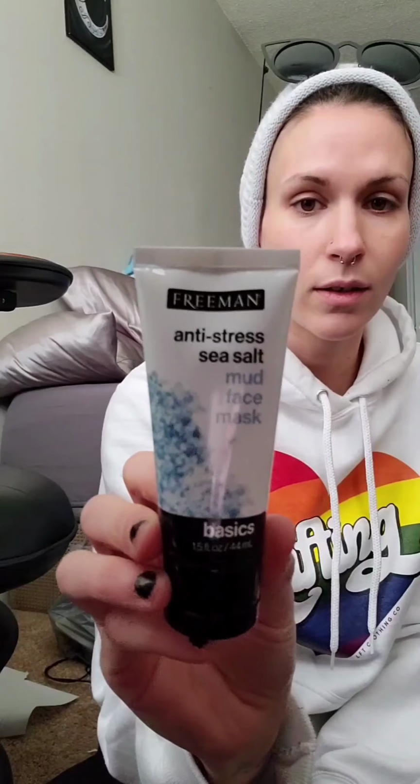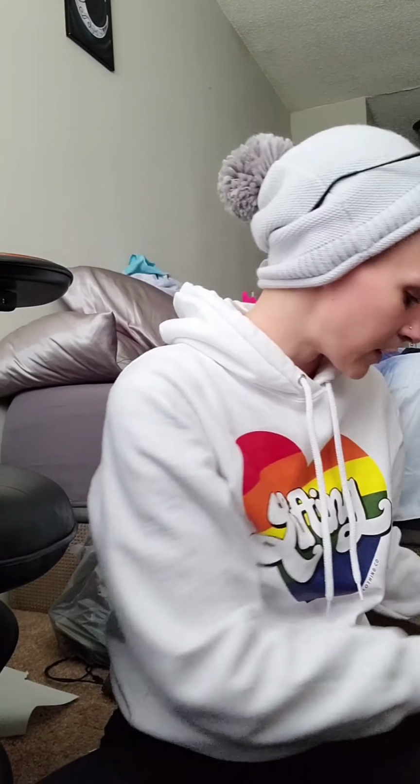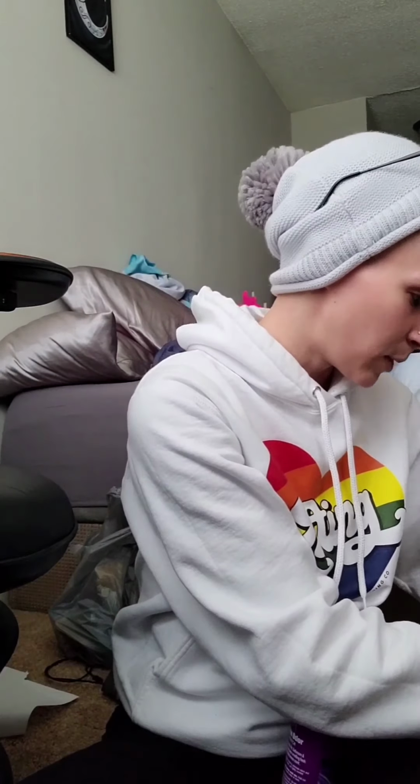Also got Wet n Wild mascara, Freeman anti-stress sea salt face mask, Power Stick deodorant for my son. Also got it in the purple one too. One's extreme cool blast and the other one just says intensity. I don't know what the difference is in the scent, to be honest with you. Also from Valentine's Day, Russell Stover strawberry cream candy. And I know I'm going through this fast, you guys, but I don't have time today. I really don't.